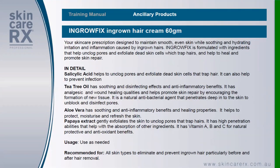We've got our Ingrow Fix, which has our salicylic acid, our tea tree oil, our aloe vera, and our papaya extracts. So already you can see it's got that slight exfoliating benefit, it's going to be soothing. Tea tree is obviously anti-inflammatory, antibacterial, so helping with, you know, releasing and removing that ingrown hair, and also acne when it's at that real pustule angry stage. Salicylic acid obviously going to work to unclog the pores, get that oxygen in there, and remove that unblocking that we talked about when we looked at our acne.